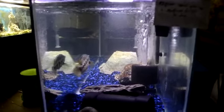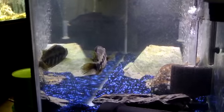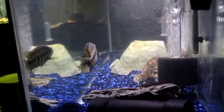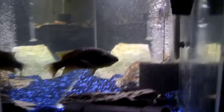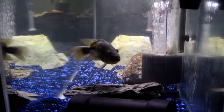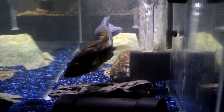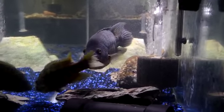Let's see. This is the side of the tank. The female's pretty beat up. I am going to sell this pair. I'm looking for another wild pair. I have seen Magnus's wild pair is phenomenal. I wish I could get him to send that to me. I'm very particular on what I look for.